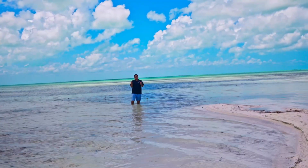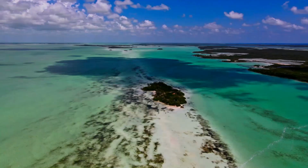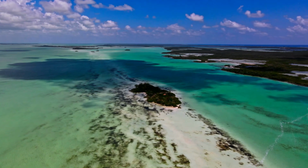And of course, one of the reasons why the west side of San Pedro is so spectacular is for its beautiful sandbars, amazing flats, and crystal clear waters, right? In these waters, people come from all over the world for flat fishing. You can come and catch tarpon, bonefish, and permit. People spend days on end on these waters, just enjoying the sun, trying to catch a grand slam every day. These waters feed hundreds of tour guides and hundreds of families.